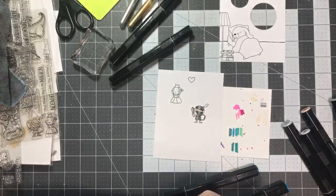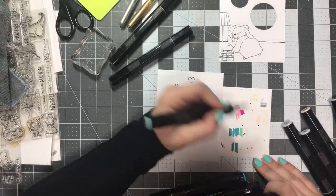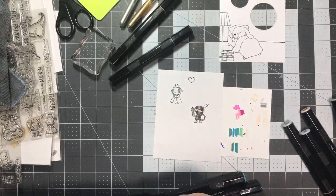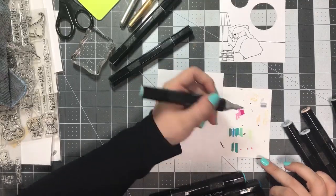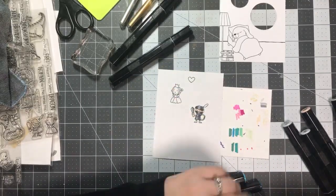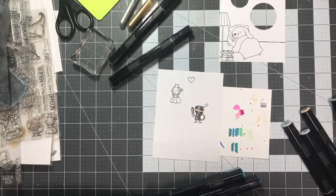Maybe not. I don't know. Definitely not those two. Let's see what else. I have BT1. Whoa, that's really light. And then I have BT2, which looks almost just like BT1. It's a little bit more pigmented, but I don't think I like either of those two. They're just really green.